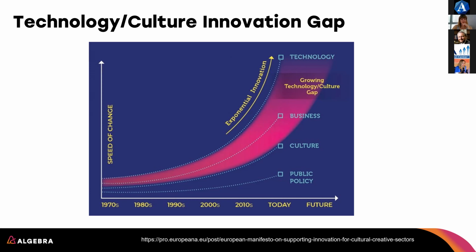So the task for us is how to close this gap between the perception of the importance of culture and this growing trend of technology. I have a separate slide to discuss shortly about that.